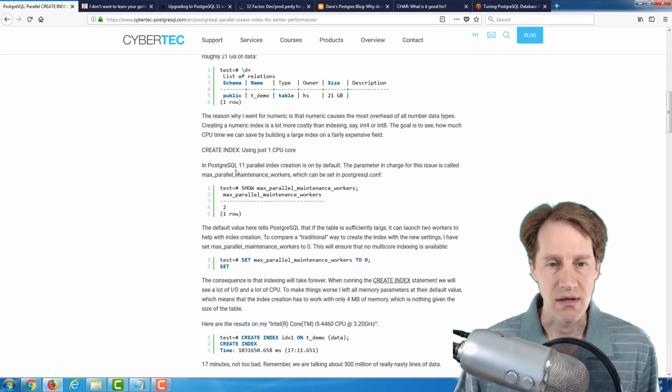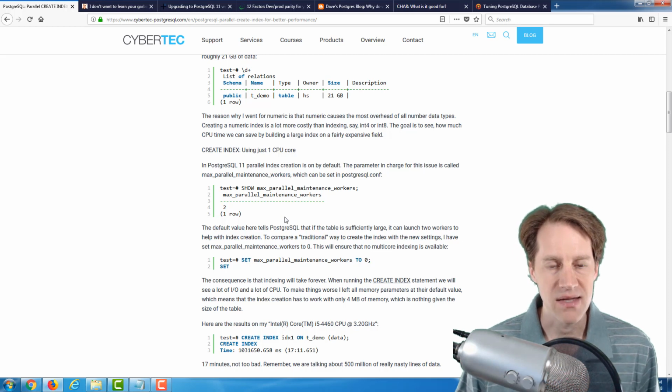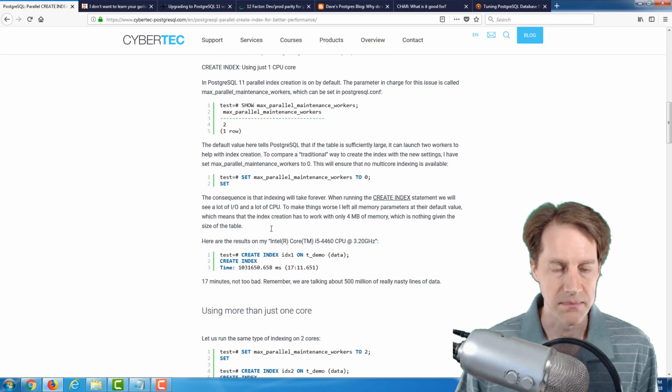Now, by default in PostgreSQL 11, parallel index creation is on, and I believe the default value he's mentioning for max parallel maintenance workers is 2. But for a baseline, he set those to 0, so essentially it's just going to use one core. Creating that index on the system he's using took about 17 minutes.